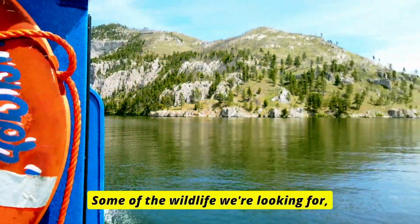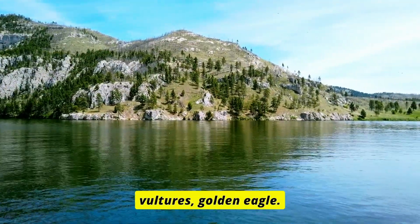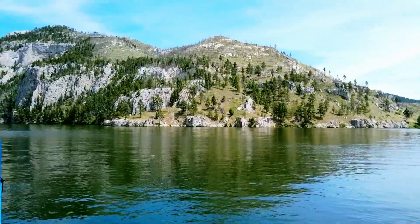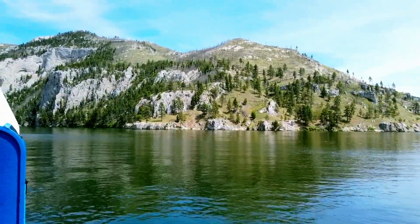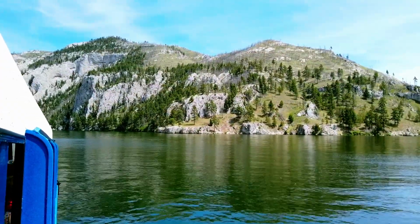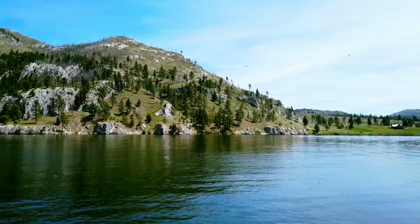Some of the wildlife we're looking for. We have bald eagles, osprey, turkey vultures, golden eagle, mule deer, black bear, mountain lion, bighorn sheep. I've even seen elk, moose, badger, foxes.